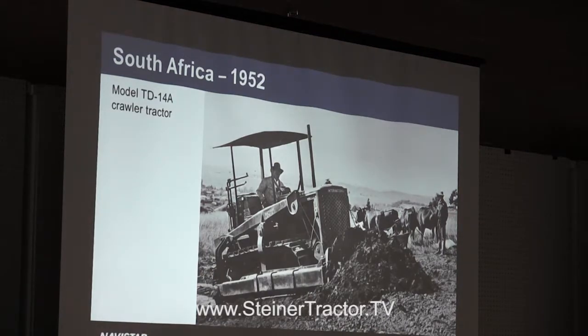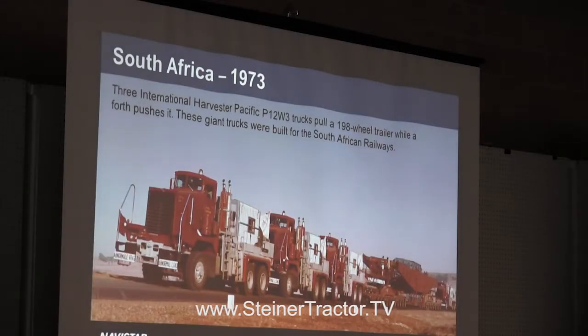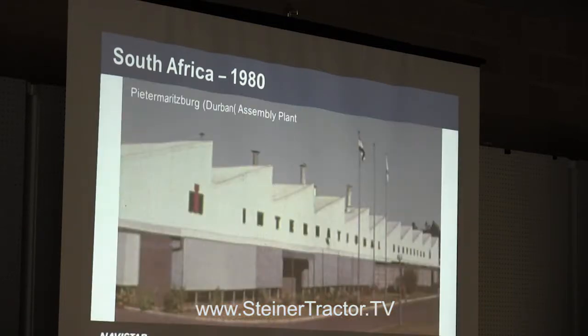Here's a great story, but we don't have time, but here's a crawler tractor doing heavy duty work. Guy behind him has oxen and a scoop. That's one of those stories of advancing civilization right there in one picture. Here's those trucks, those specific trucks built in Canada. Here they are in South Africa. So there's three trucks pulling and one pushing, and what, a 198 wheel trailer. That's just a remarkable photo to me.